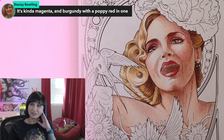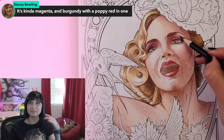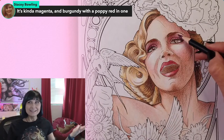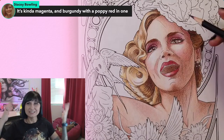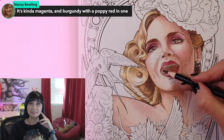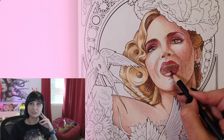Very, very tasty color. And I want this girl to be very feminine. Like she is the goddess of spring. So she has to be full of light and energy and sensuality and sexuality and all of those things that she was in the TV series. So I want to bring it out with color as much as possible.